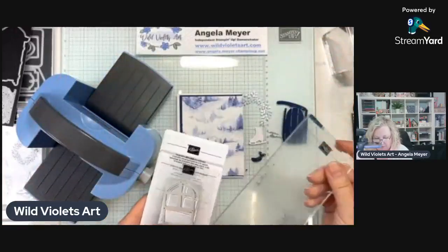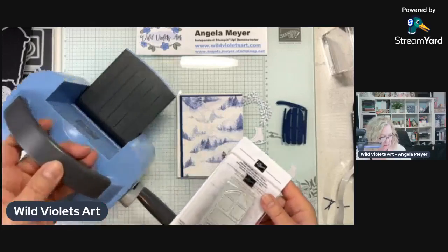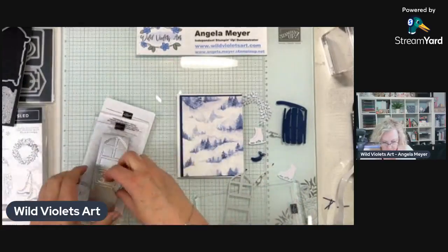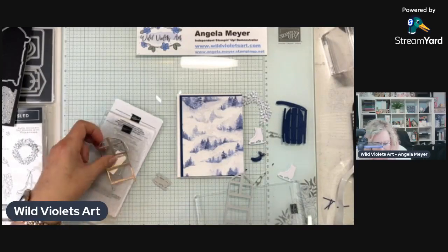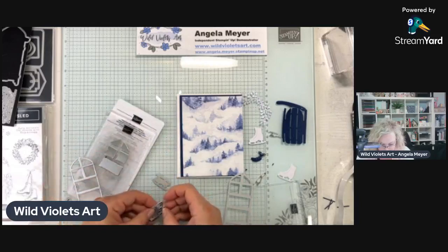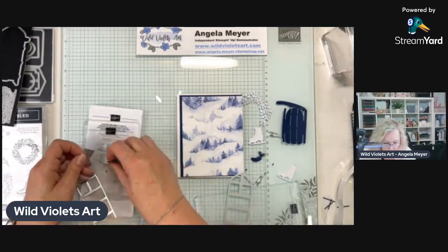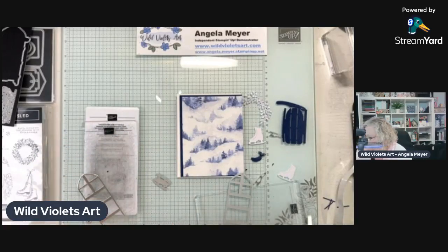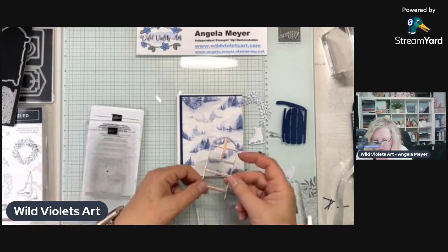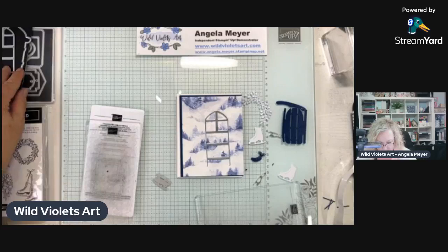And I love that this bundle fits within the mini die cut emboss machine. Some extra foil here I'll just save for another project. This aside. Okay. So you can see how pretty the sled piece is with that die.